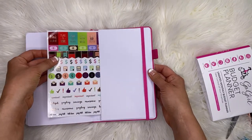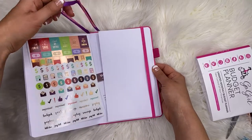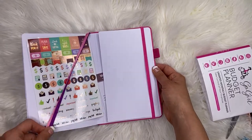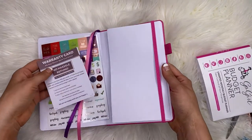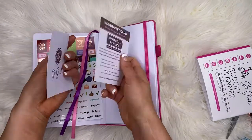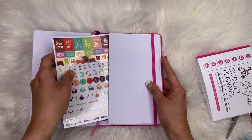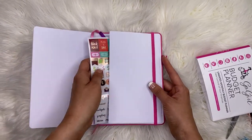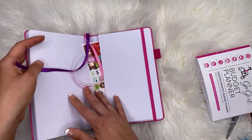And there are some stickers in the back. Not as pretty as the other stickers. And you get a purple and pink ribbon. And it looks like the same, I swear, maybe it's all the same company. Warranty card, no hassle refund. Thank you for your purchase. Yeah, I think it's probably a good strategy. Just make the same planner slightly different on each and just rebrand the front. So yeah, that's it.